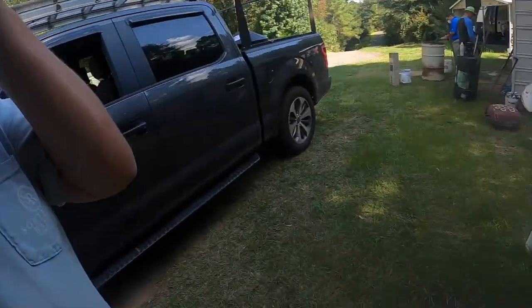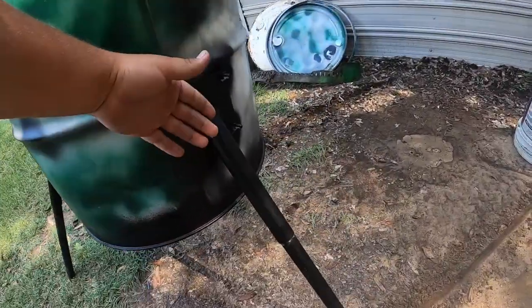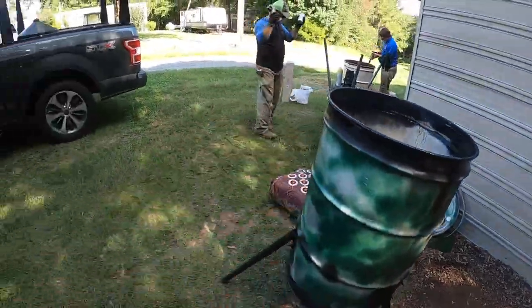We've already put this one together. Got the legs bolted onto it. We've got the feeder head on the bottom. Casey's sanding that one down. We're gonna put the legs and everything on it. And for about half the price that you would pay normally for a full feeder, we can make these two. So it gives us two extra 55-gallon feeders, saves us a little money and gives us two extra feeders for this year.